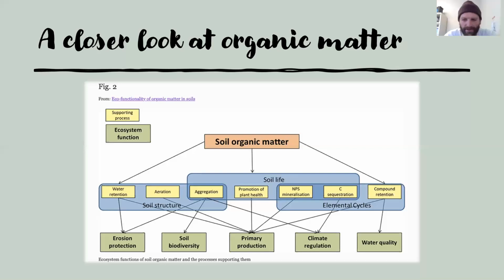And some of the elemental cycles, Grayson's about to talk about mineralization here in a second, but like carbon sequestering, if you're not familiar with that, the more green we have, the more healthy plants we have, the more carbon can be sequestered from our atmosphere. So having high organic matter is going to lead to healthier plants sequestering more carbon from our atmosphere. So yeah, anything to add, Grayson?